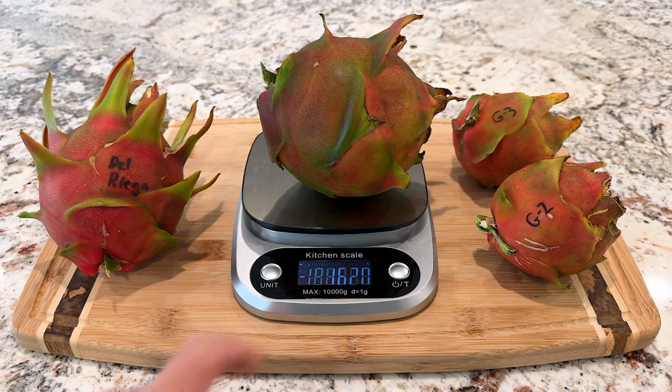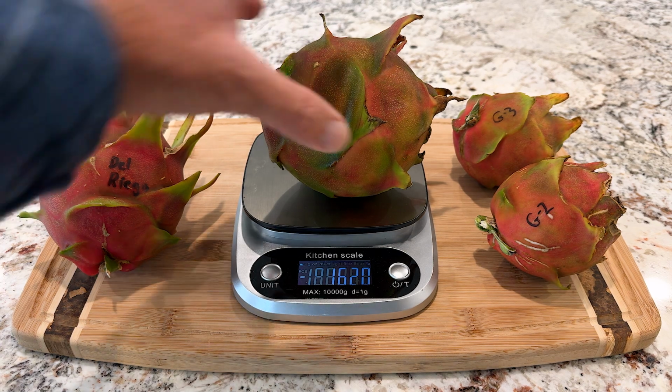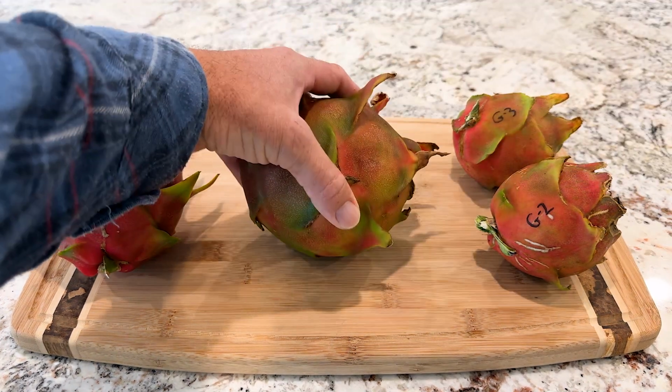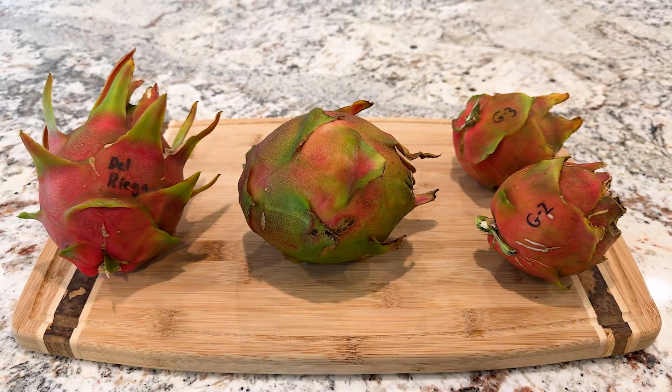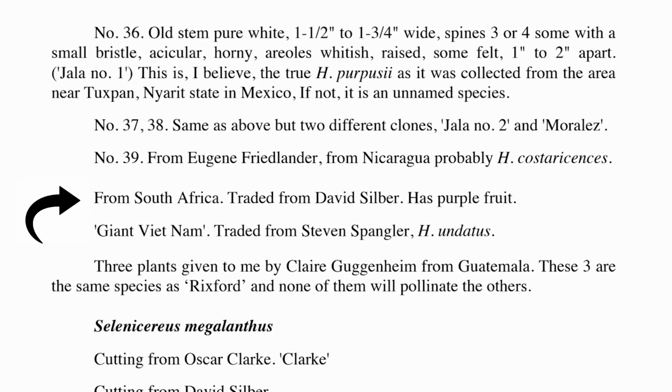You can see it's weighing in at 1.62 pounds, so over a pound and a half. It's quite large, the largest Namibia orange I've ever had in the 2 years I've been growing it. Now, if you look here, Namibia orange is actually number 40 in Paul Thompson's unknown list of his book, Pitahaya.